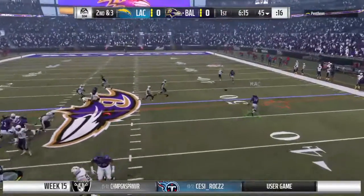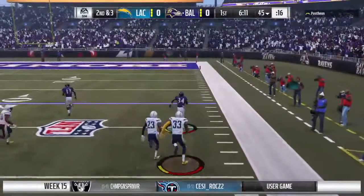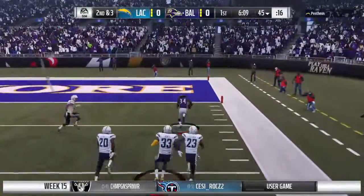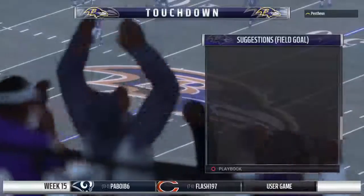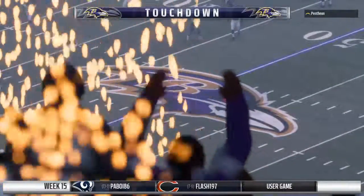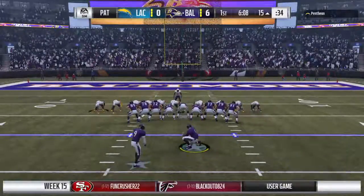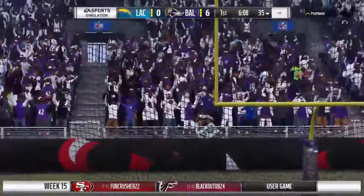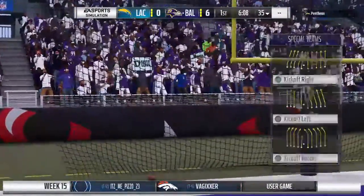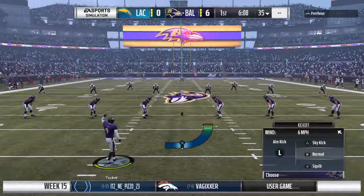On second down, here's Jackson. That's complete. It's Collins. And all the way in for a Ravens touchdown. Alex Collins, touchdown number 15 of the year. And the Ravens have taken the early lead. And his kick is no good. An inauspicious start here kicking-wise as this one stays a 6-0 game.